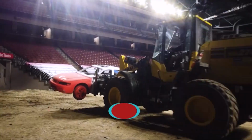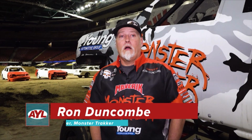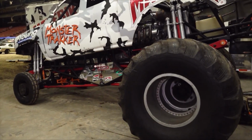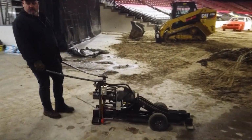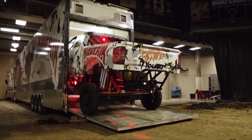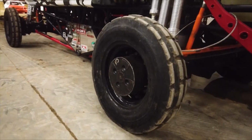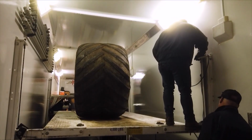So we have just arrived on site here at the Maverick Center for our weekend. We have 3 shows this weekend and we're just preparing the truck. My crew chief is running the jack. We pull her out of the trailer. It's naturally on the transport tires. That's how we get it in and out of the trailer.